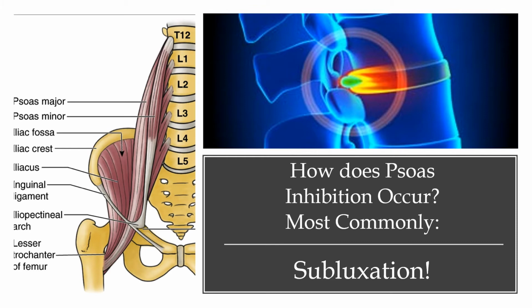Over the years, as I gained an appreciation for just how commonly psoas inhibition occurs, I realized how frequently I was missing out on the fact that these subluxations are even there. And as I learned more and more just how significant psoas inhibition is, and how often it plays into a wide variety of injuries, I spent years perfecting not only the best adjustments for these subluxations, but also the palpation skills to find them in the first place. I'll share what I learned in the psoas inhibition treatment protocol.